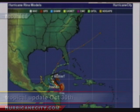So it's officially a tropical storm hit for 3 of the cities in the Hurricane City database. Punta Allen, Mexico, Cancun, Mexico, and Cozumel, Mexico will all be considered as a hit from Tropical Storm Rina in the Hurricane City database.